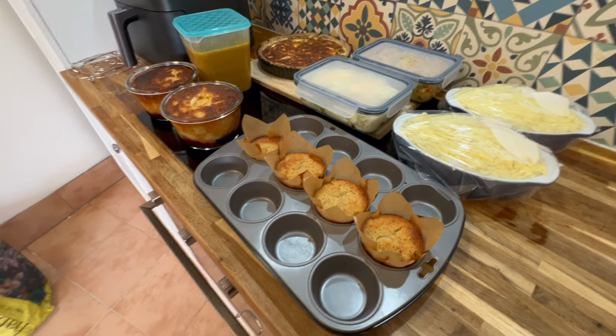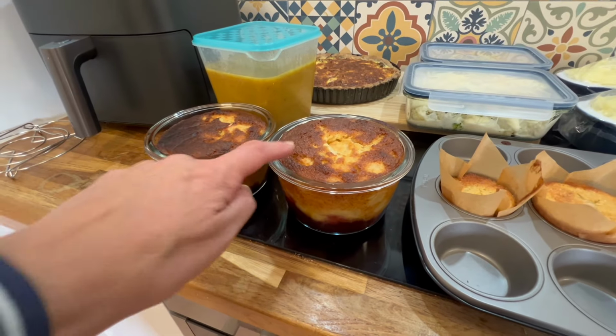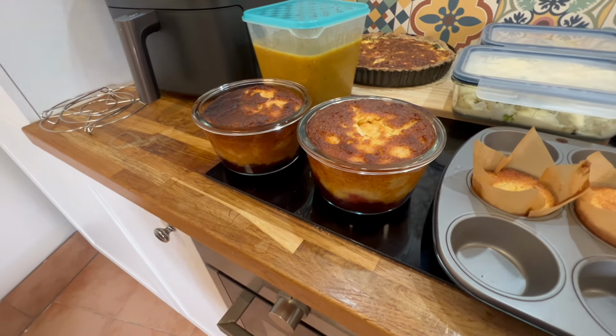So I'm finished. The batch cooking has finished. And let's show you what I've got here. I've got 2 sponge puddings. I've made sure that they look browner on top than they actually are on camera, which is a shame.